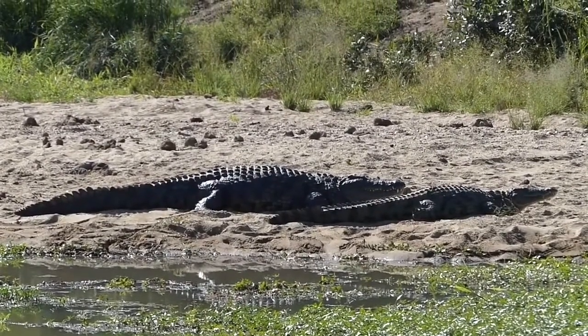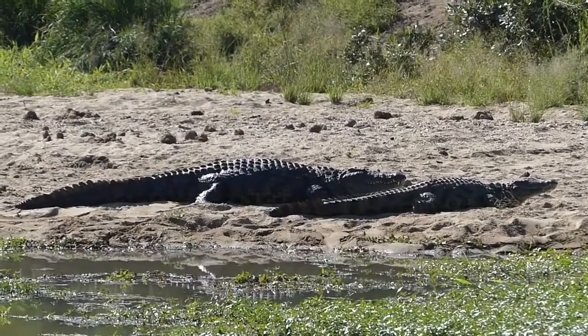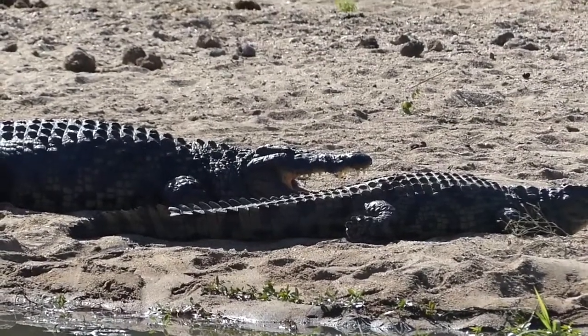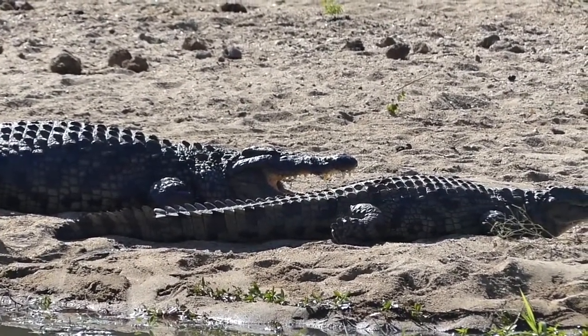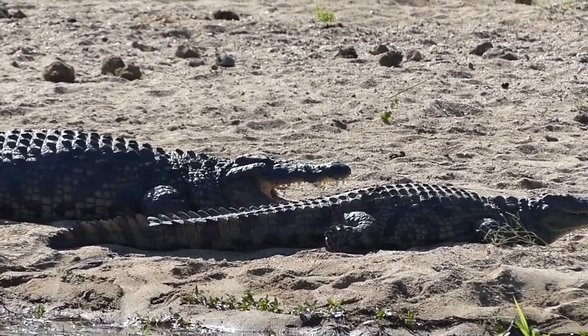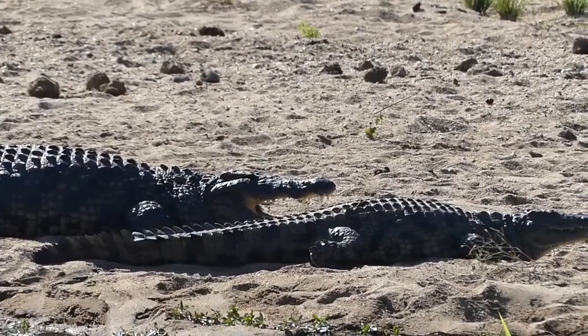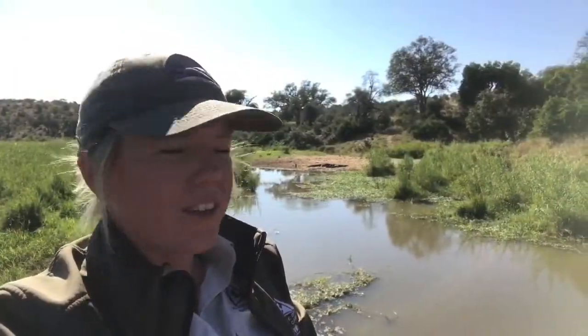Right now you can see they're laying out in the sun, they're basking. So as ectotherms, or previously known as cold-blooded animals, they rely on the sun to heat them up, to warm their blood so that they can move and hunt. So he's basking there with his mouth open. He's just regulating his temperature.